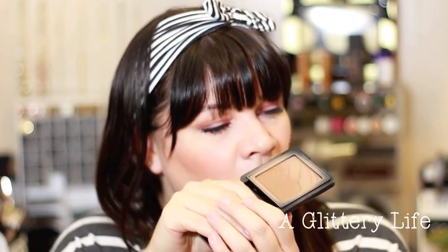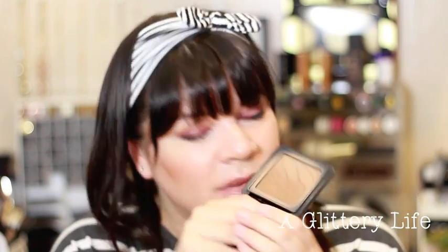God, it smells like Hawaii. It smells so good. It makes me feel happy just smelling it. This is a really beautiful neutral bronze that would be great for anybody up to a medium, even medium deep skin tone, but it builds really well.